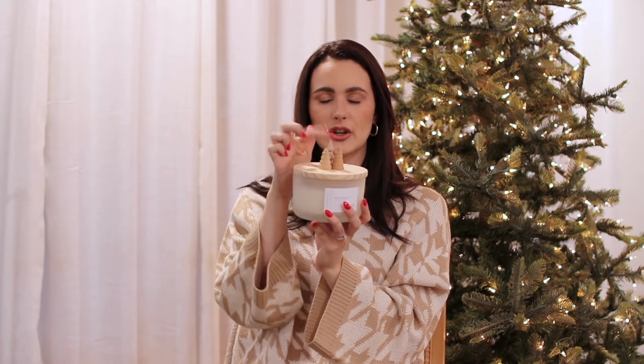The lid is so beautiful. It has 3 different Christmas trees glued to the top, and all of the Christmas trees are different in their design, which I absolutely love. And the candle is by DW Home, which I'm pretty sure they make really good candles, but again, I don't know. This says iced balsam and green fir needle combined with sparkling mountain pine amid icy, I don't know the word, white woods and musk. So, I don't know. The candle smells very, very good.